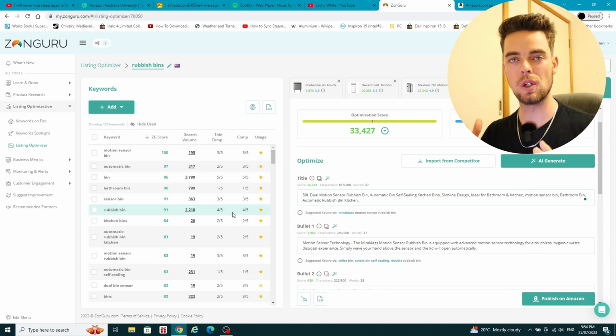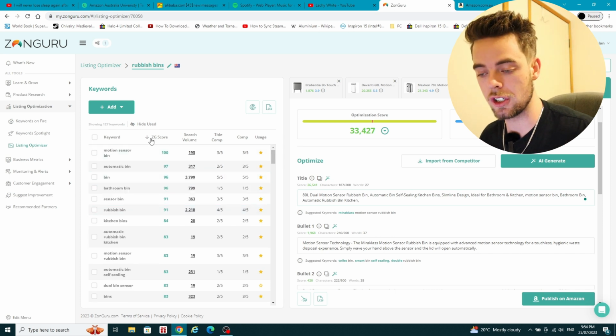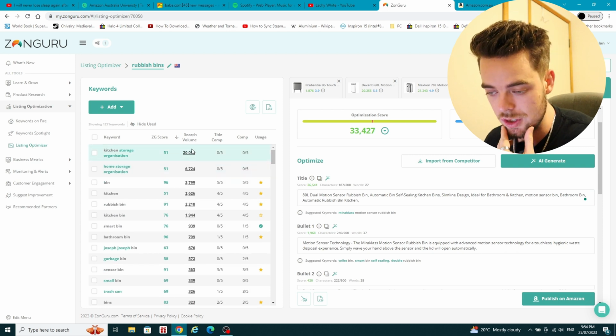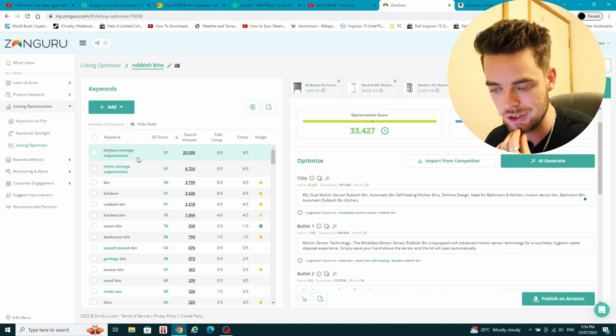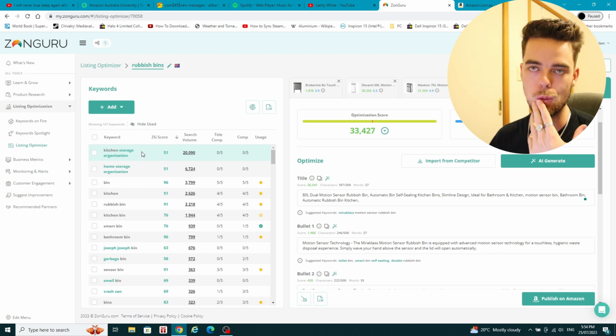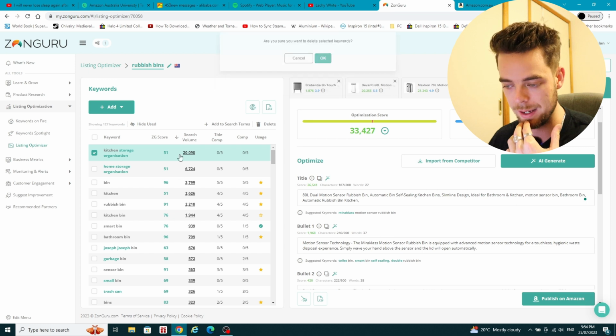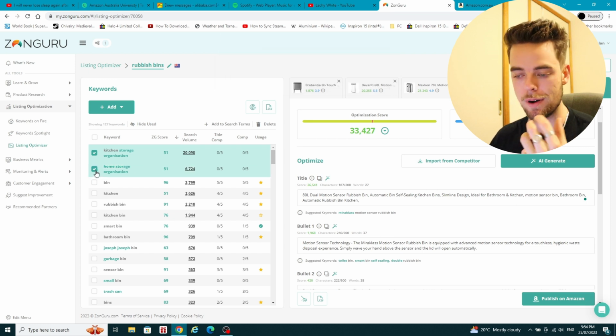So now as I'm sort of deciding which ones to put in the end, I'm also going to try filtering via search volume with the highest search volumes at the top. Now something like kitchen storage organizer, we don't need that word in there, okay? So we can delete that because that's not what we want our people to be buying our product under.